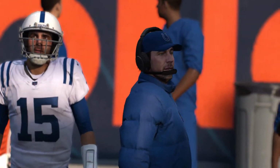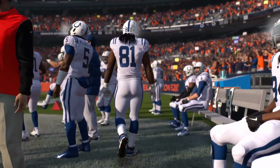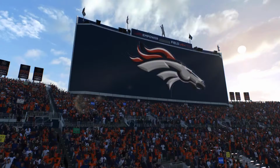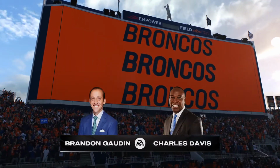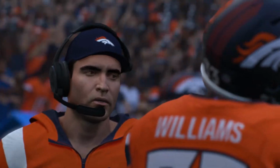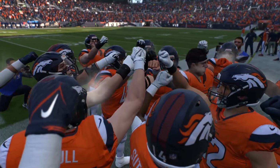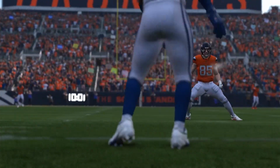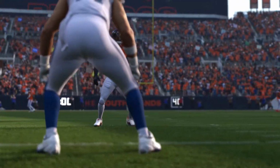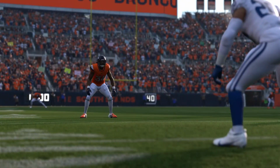And hello again, everyone. Brandon Gaudin alongside Charles Davis. And Charles, we look at this Bronco team. They come in off the extended break from the bye. I think it was much needed as well. You play 2.5 months, you're ready for some time off to get set for the home stretch. Meanwhile, for the visiting Colts, they too come in off the bye. So we should have two teams that are eager to get back at it. And players are creatures of habit. You can bet they enjoyed the time off, but you know they're also ready to get right back into the swing of things.